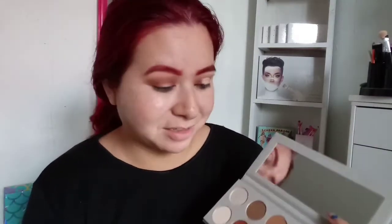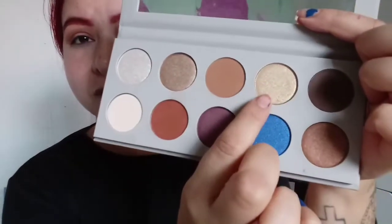And I'm just gonna go ahead and remove the extra product that I have on my eyelid. I'm gonna be honest, this looks kind of weird. Just ignore how bad my halo eye looks, but it's okay. I'm gonna go ahead and apply this shade down here. I'm gonna take it with my finger and see how it applies.